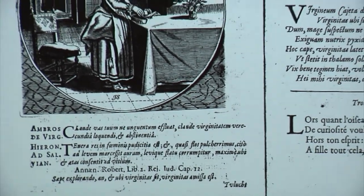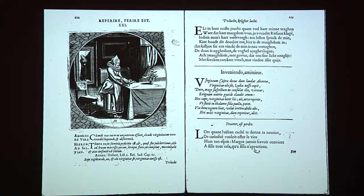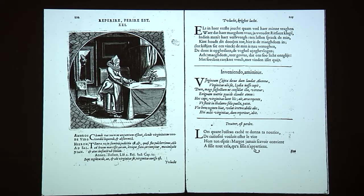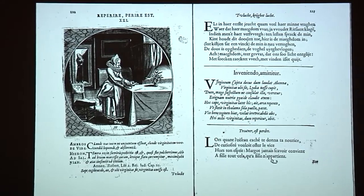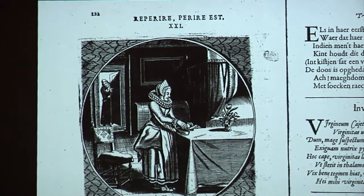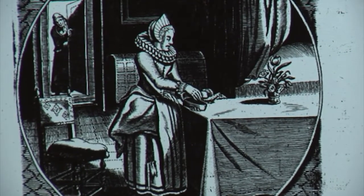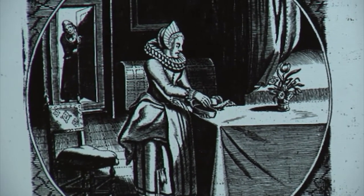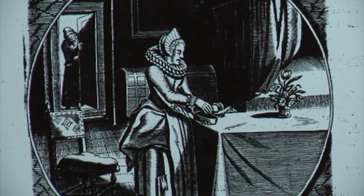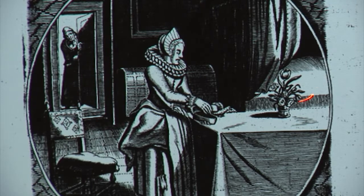A very similar scene can be witnessed in this emblem by Jacob Cats, which bears the Latin motto, "Reperire perire est." Cats also gives the Dutch equivalent, "Het vlucht, krijg het lucht," freely translated, there it goes, it flies away. In the explanation below, it is written that the young girl in the image is about to lose her virginity to a young man. Her old wet nurse, standing in the door in the background, warns her for this, saying, "Child, keep the lid on the box, because it contains your virginity." But alas, the box is opened and the bird escapes. And you see that happening here.